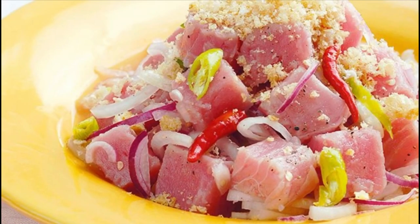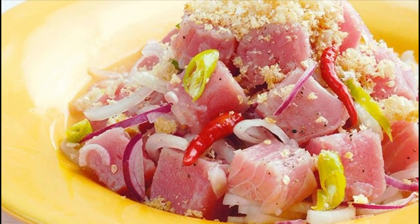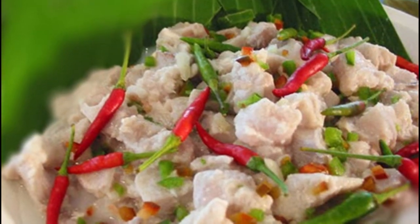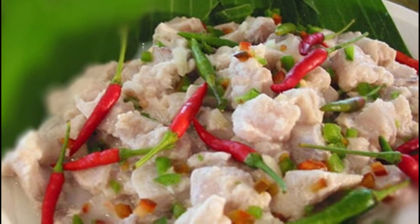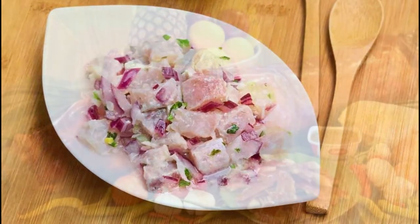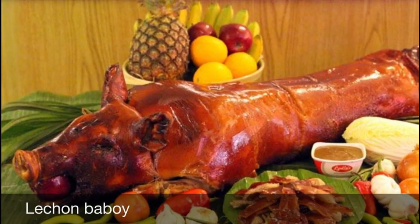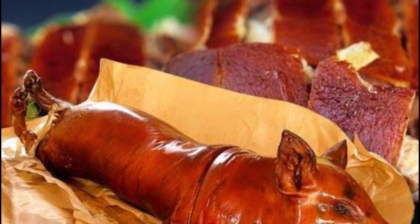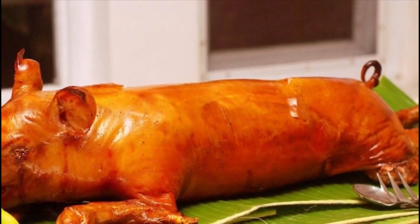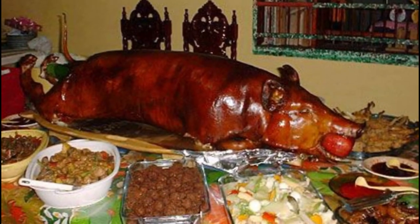Popular kinds of fish used in kinilaw include Spanish mackerels, king mackerel, or wahoo, marlins or swordfish, yellowfin tuna, milkfish, and anchovies. Sixth on our list. Lechon baboy is a dish in which the entire pig is stuffed, glazed, and slowly spit roasted over coals. The most coveted part is the crispy, golden brown skin, which tops the tender meat that melts in one's mouth.